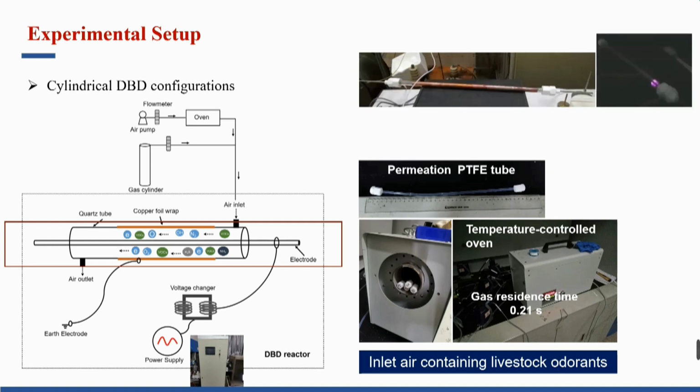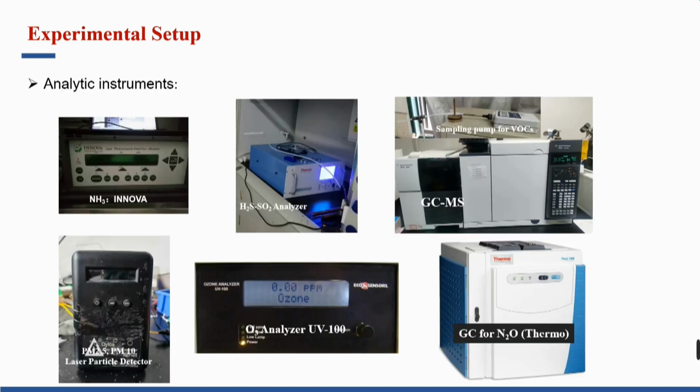These are pictures of a DBD reactor and the power supply and the phenomena of plasma during the discharge process. These are instruments for determination of ammonia, hydrogen sulfide, sulfur dioxide, nitrous oxide, ozone, and particulate matter. The livestock odorants were sampled using sorbent tubes and analyzed by the method of thermal desorption combined with GC mass detection.